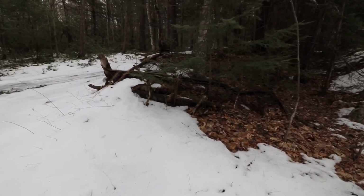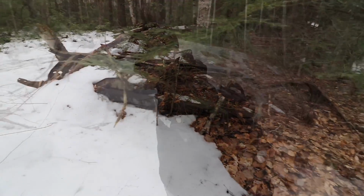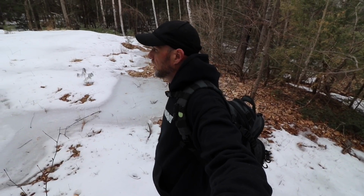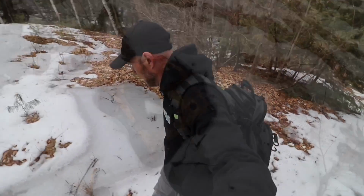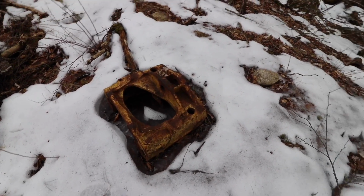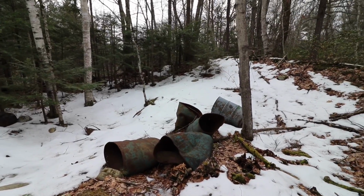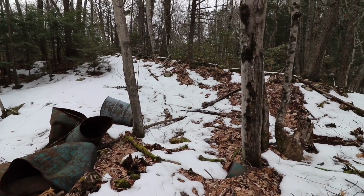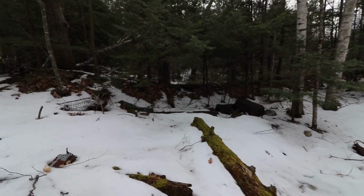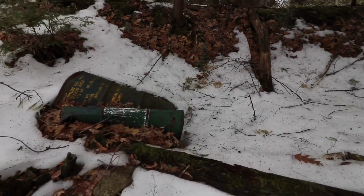Look at this, we got an old car frame. Oh yeah, it's all been backfilled. It's a dump. Whoa, lots of stuff. Who knows what that is? So all this ground was probably dug out by the Conservation Corps, used as a dump, and then other people continued to use it as a dump.